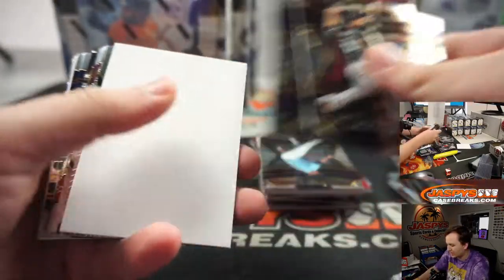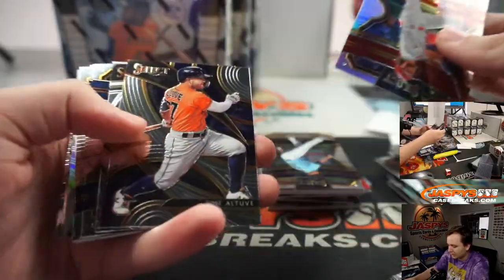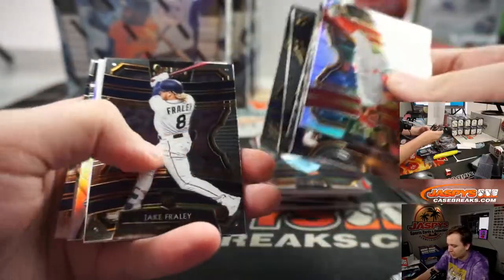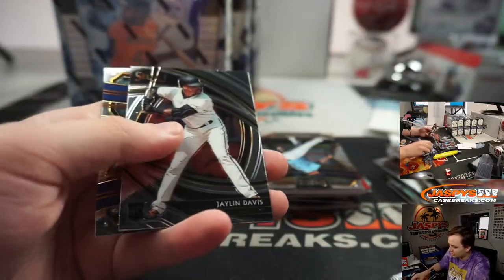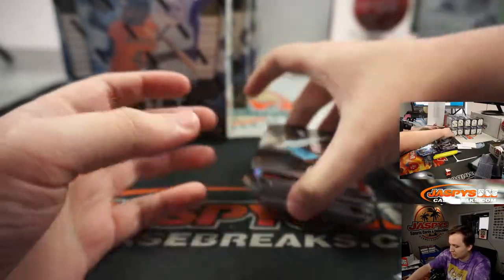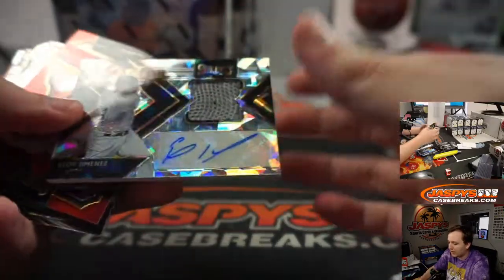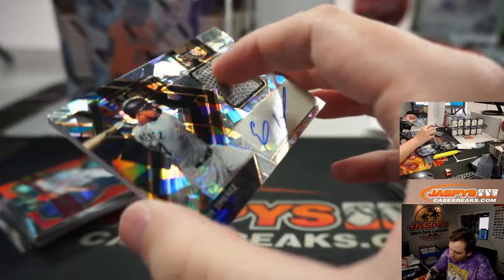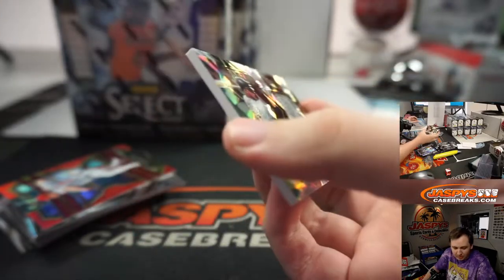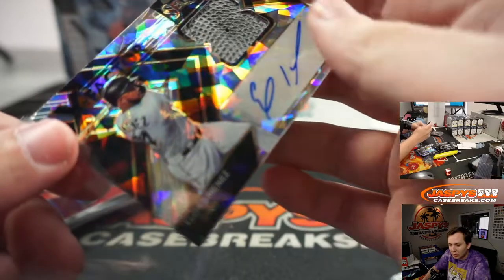I don't know if Dominguez is on this checklist. The Hoppe, Bryce Harper. Phenoms, Casey Mize. Eloy Jimenez, 1 of 25. Very nice card there. X Factor. Looks like game used. Player worn. I don't know what part that's from. It's all fuzzy. Nice patch auto, though. Eloy Jimenez, that's going out to the White Sox and Michael A.